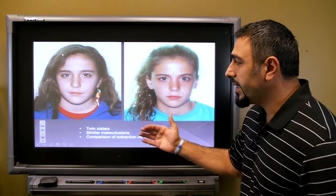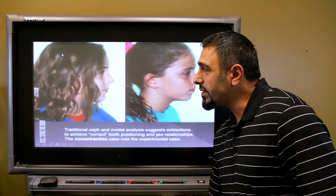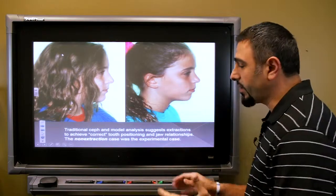And so one of the things that we're going to do is talk about this example. This example is really important because here are two sisters. They're twin daughters. Both of them are going to have orthodontic treatment done, and one of them is going to have extractions and one's not. In this video, I'm going to see if we can predict which of the two girls had the extractions. Here is their pre-treatment, before they've had orthodontic treatment.